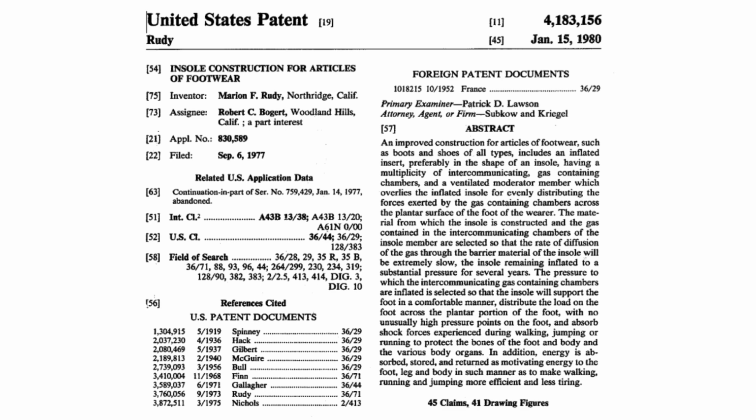of the insole member are selected so that the rate of diffusion of the gas through the barrier material of the insole will be extremely slow, the insole remaining inflated to a substantial pressure for several years. The pressure to which the intercommunicating gas-containing chambers are inflated is selected so that the insole will support the foot in a comfortable manner, distribute the load on the foot across the plantar portion of the foot, with no unusually high pressure points on the foot, and absorb shock forces experienced during walking, jumping, or running to protect the bones of the foot and body and the various body organs.